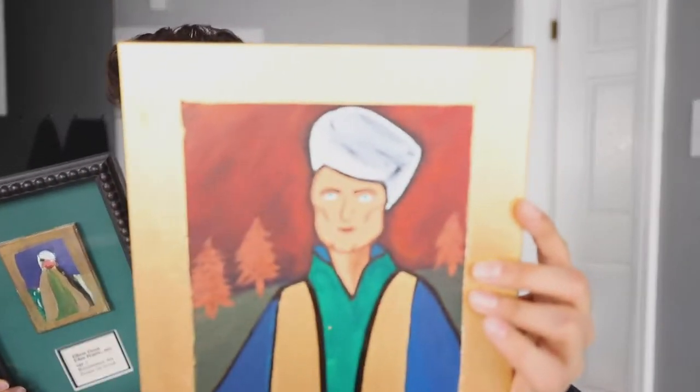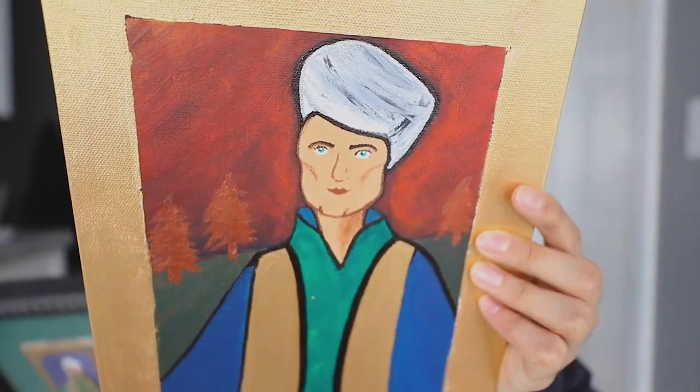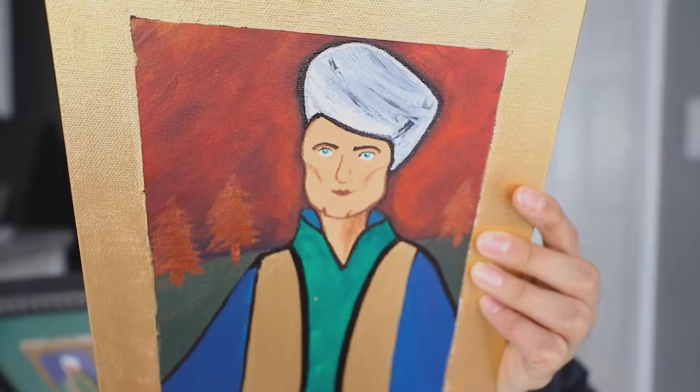The main parts of this one that I wanted to include in the new version were the gold border, the green robe with the gold stripes, the green background, the white turban, and then look at these eyes, people. Isn't that beautiful? And look at the gold, it makes it shimmer and shine. This is my new and improved version of my original painting. Look at those eyeballs. Do you see those eyeballs?